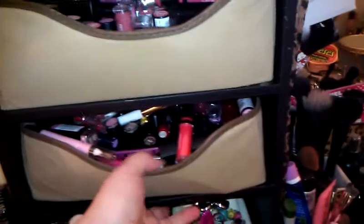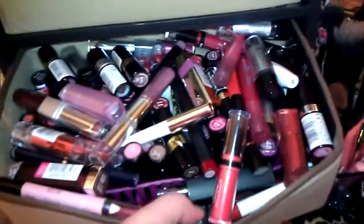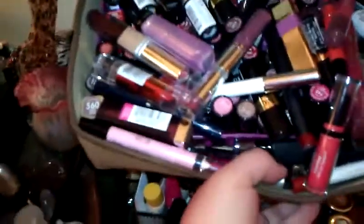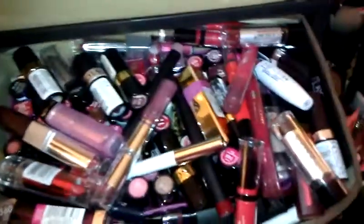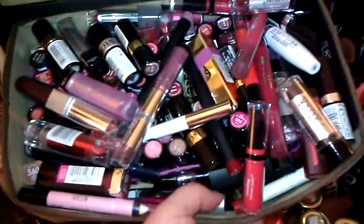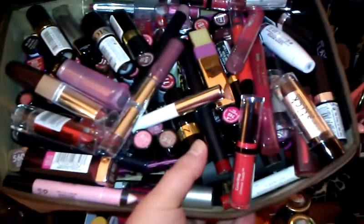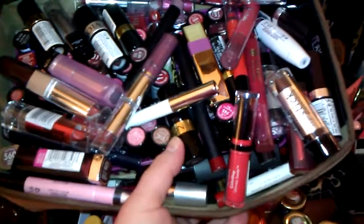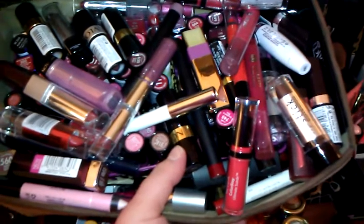Yeah. Then in here, this is the worst drawer, because I've been obsessed with purples lately, as it can probably show in the picture. I can't fit everything in here. So I have been, like, under here, under all these lipsticks that are just sitting on top, it's organized really nicely. It's just the ones that don't fit that are on top.